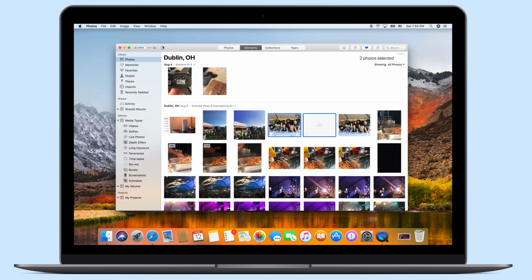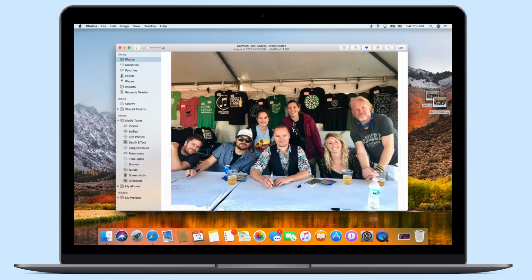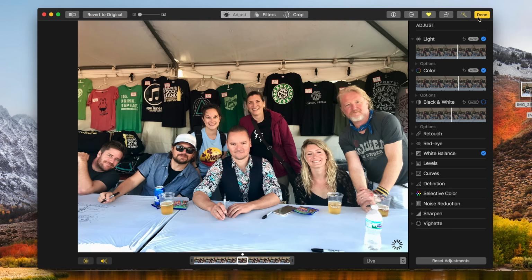Other than that, just really easy to take multiple photos, move them around, drop them into albums, kick them out of here and throw them onto your desktop or however you need to share them. So let's say we really like this group photo here. Let's go in and look at all the new editing options and changes here in this version of Photos.